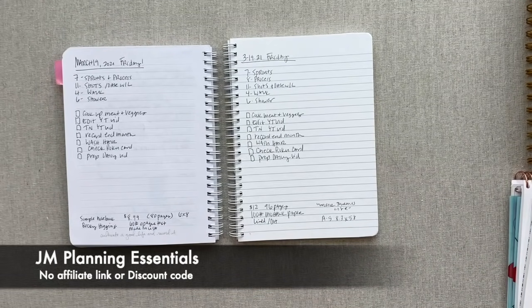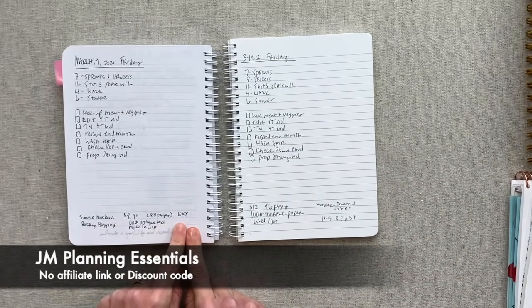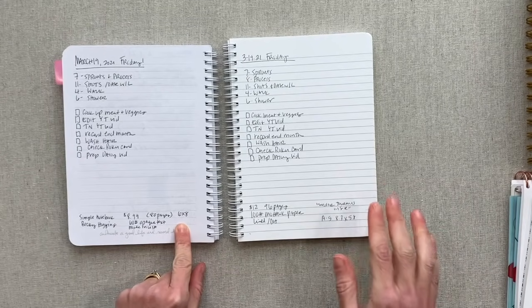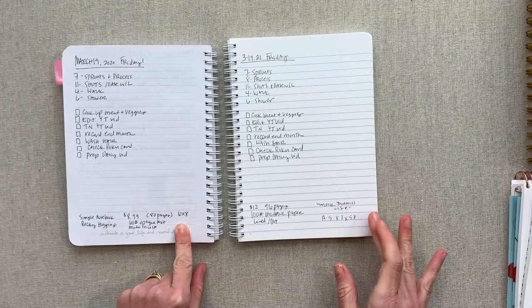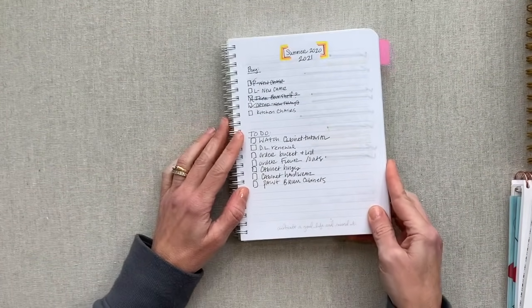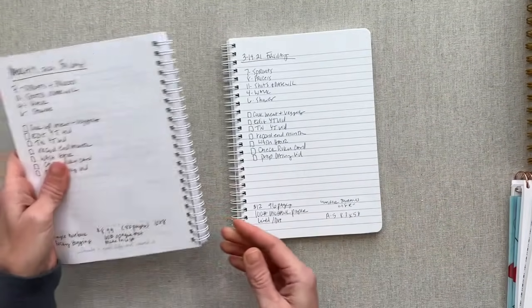But that doesn't really measure up with the measurements online, because she says her notebook is 6 by 8. And Joann says hers is exactly an A5, which I find it to be at 8.3 by 5.8. And this one's a teeny bit smaller, really, if you line them up, just a tiny bit. But they both have rounded edges.